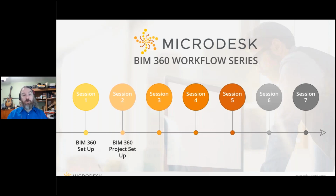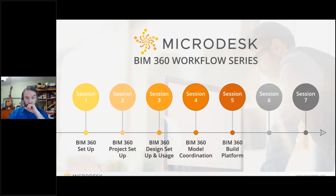Moving forward, as we continue with this, we're going to be talking about BIM 360 design specifically, setting that up, using it, making sure everybody understands how that works. There's a couple of terminology issues we run into pretty often with that. BIM 360 model coordination, which actually just had an update this last week. The build platform, same thing. We'll focus on how to take all these mobile tools, what you can use, little things to watch out for, and how to use BIM 360 for operations. Again, though, this one, we're going to be going over the project setup.